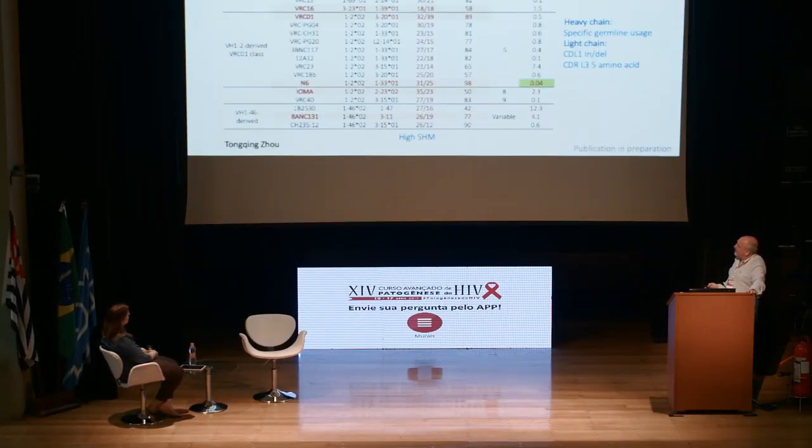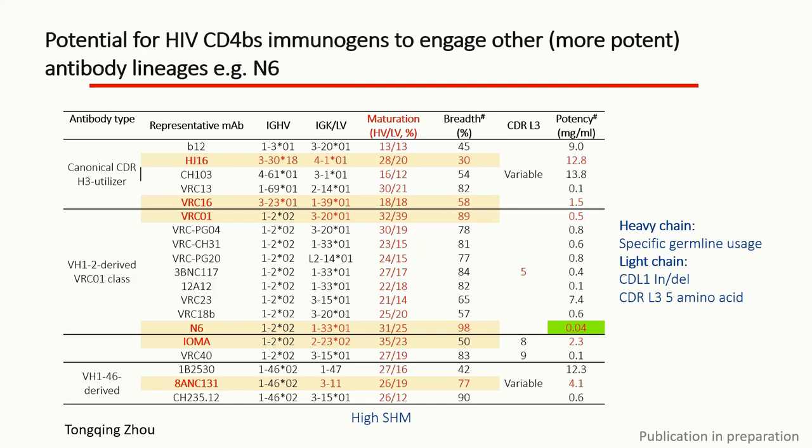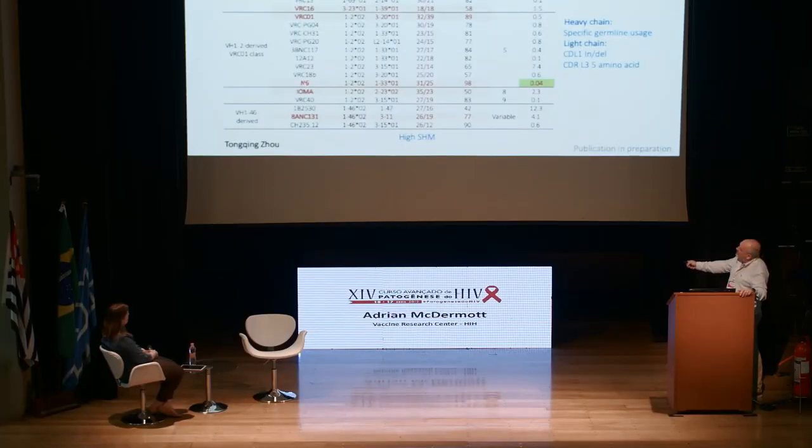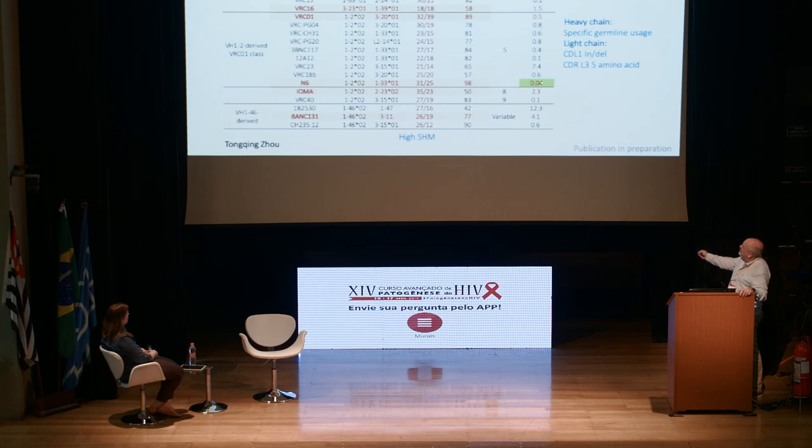But if we go back and we think about what are the naive B cells that we pulled out, so therefore, we're using this EOD-GT8, or this CD4 binding site protein. And we pulled out all the ones that I've highlighted here. Now, if we pull out this particular one, this N6, this is far more potent than VRC01. So serendipitously, this trial may work even better than it was planned to work.